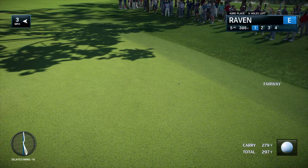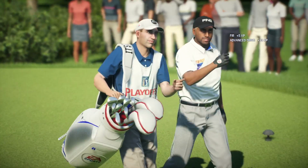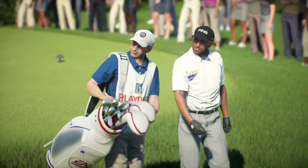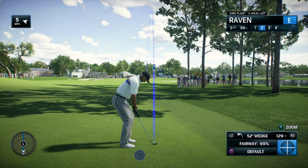Frank, that ball's sitting up like it's on plush carpeting. Rich, if you and I had lies like that every time, we'd still be playing this game for a living. Second shot. Good look at the green.